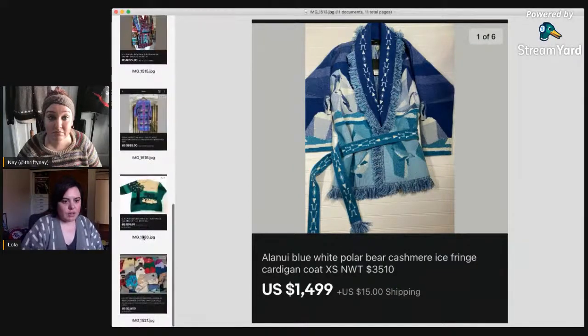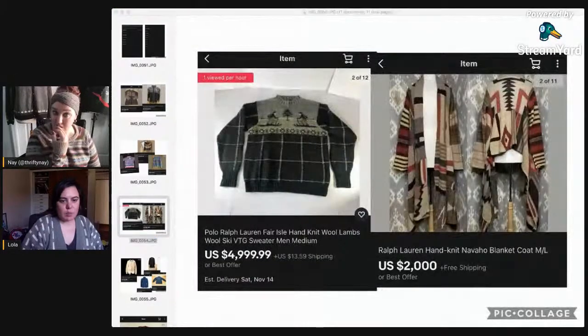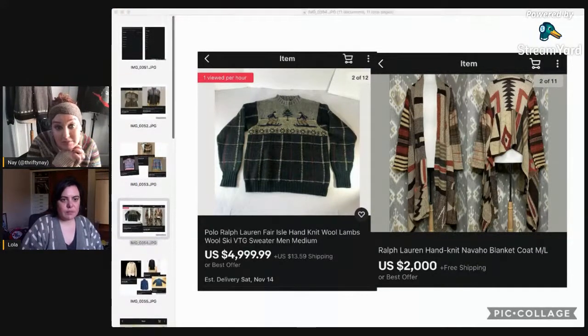And I think that's it. I did have a couple more Ralph Lauren. Again, our Ralph Lauren episode goes super in depth on these, so check that out. That's an example on the right of the blanket sweater. You see that one, they're asking 2,000, and that will sell. Oh, these are all sold. It may have been a best offer that didn't come up on there, but somewhere in that ballpark for sure.